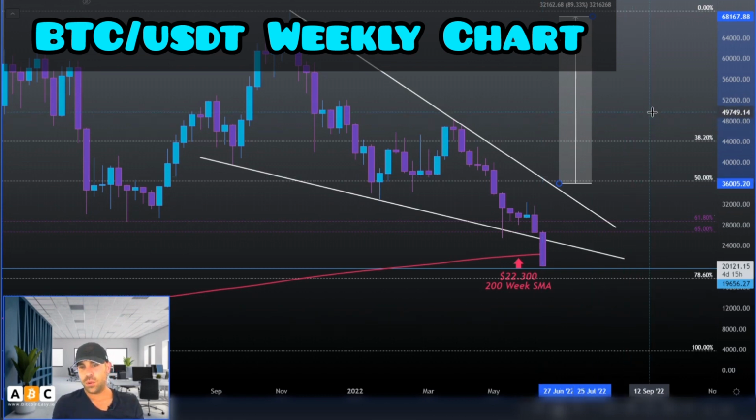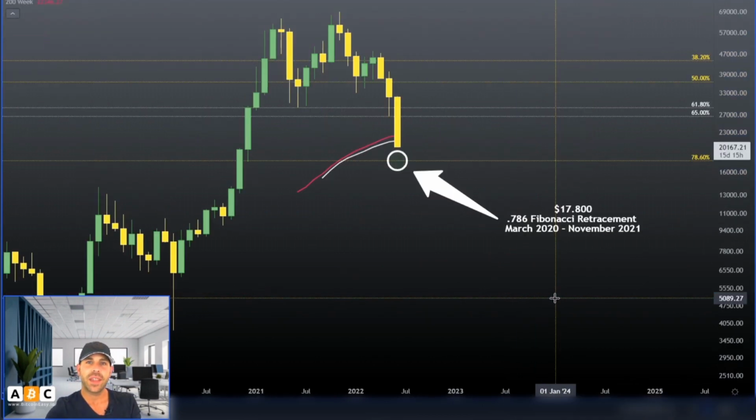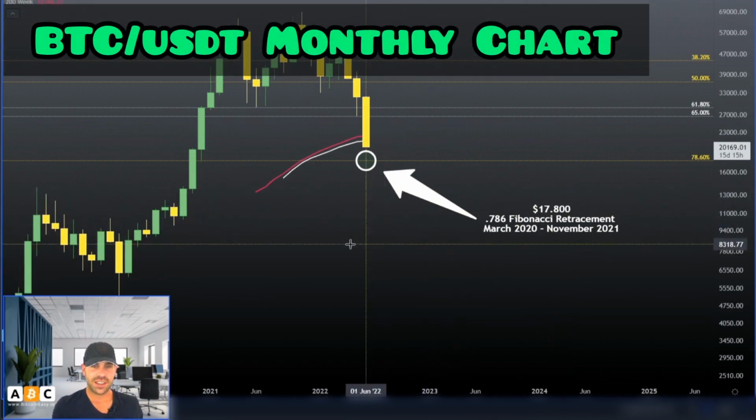Of course, what we've got to keep our eyes on now is to get the bounce right around the maximum bottom range, in my opinion, for Bitcoin, right around 17, 18K, that area, and then close above not only the 200-week SMA. Let me take you over to the monthly chart as well quickly, as this video is staying short, I can see.